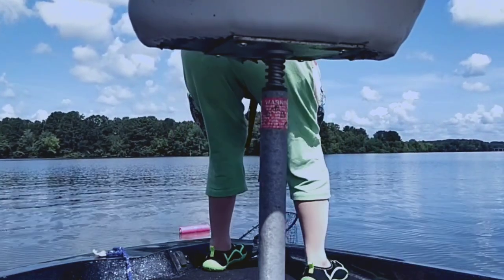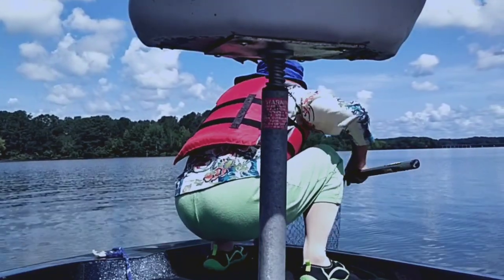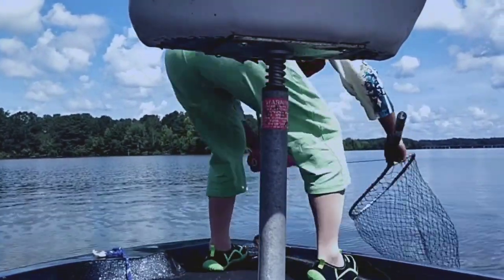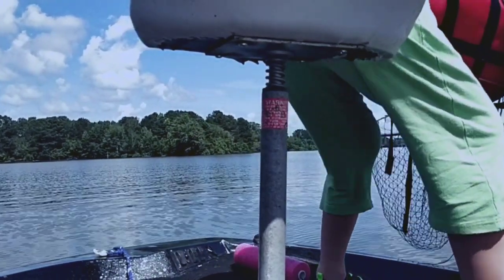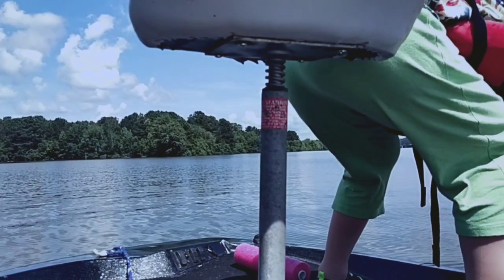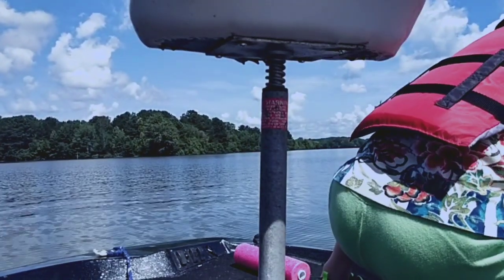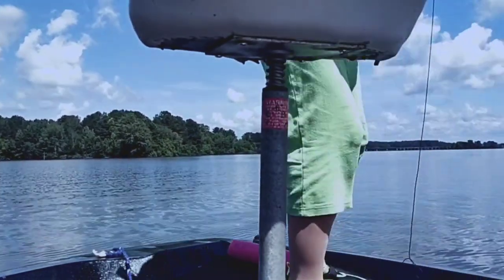Get underneath, get underneath, get underneath. Is he in the side? Not really. More than that. Well, yeah, looks pretty good size, isn't he? Oh yeah, that's a nice one, girl. Come on, pick him up. Okay, pick it up, pick it up.